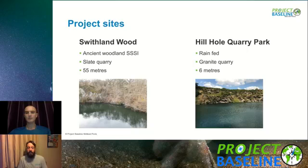So I'll go through the 6 sites that we've chosen and just give you an overview of them and the different characteristics, because they represent slightly different habitats, which perhaps makes them interesting to compare and contrast.